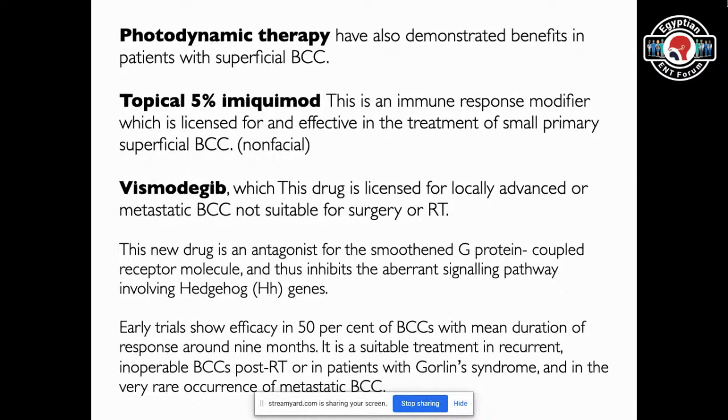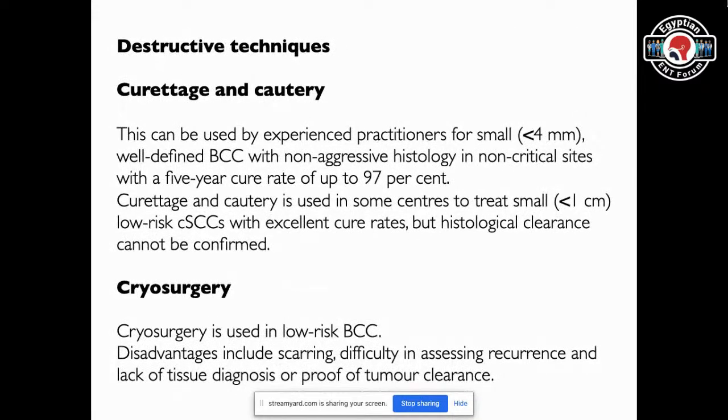cases of metastatic BCC. Destructive techniques, curettage and cautery or cryotherapy, can be used only for small lesions less than 4 millimeters. Some centers which have a very good success rate, or have been doing this for a long time, can treat lesions up to 1 centimeter. With cautery and cryotherapy, you don't have a histology made.